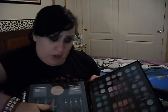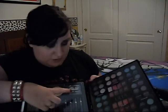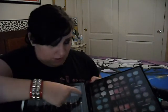And basically it's got a few brushes in here, a lot of brushes, some lip glosses, some liners, a couple of lipsticks, some small little eyeshadow palettes that come out, and then a whole bunch of really cool shadow selections over here.